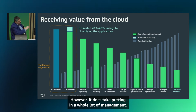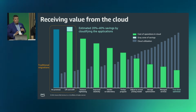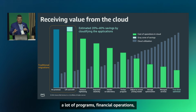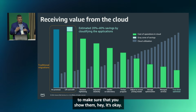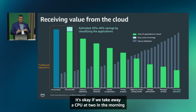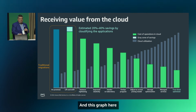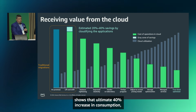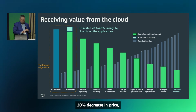However, it does take putting in a whole lot of management, a lot of programs, financial operations, working with those vendors to make sure that you show them, hey, it's okay if we take away a CPU at 2 in the morning and put it back at 2 in the afternoon. And this graph here shows that ultimate 40% increase in consumption, 20% decrease in price.